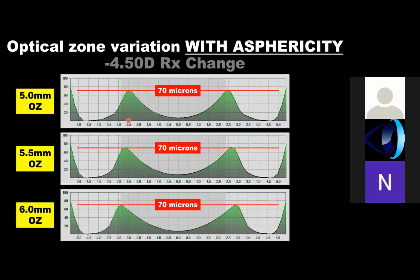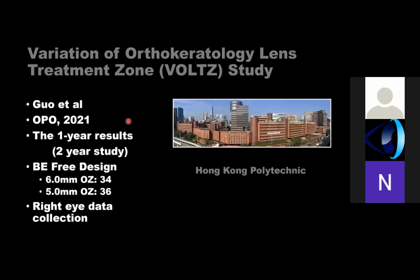And the research makes it pretty clear that if you change optic zone alone without changing asphericity, you're not going to have the same myopia controlling effect. So these two things really go hand in hand. And this has been proven out with the VOLTS study out of Hong Kong Polytechnic. And again, Pauline Cho's name keeps coming up because she's kind of the diva, the queen of myopia control research, orthokeratology, soft multifocals, you name it, atropine.